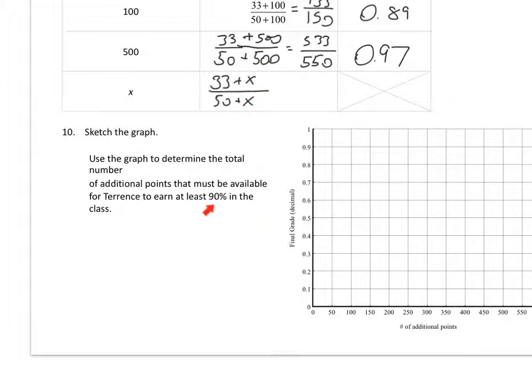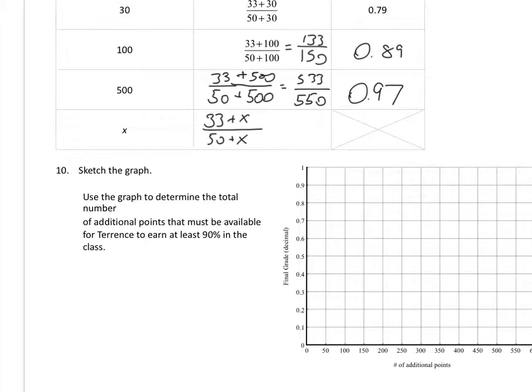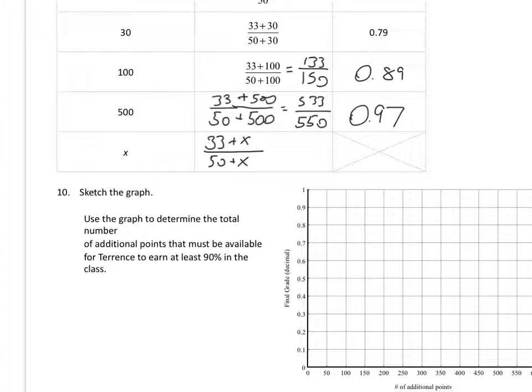So he can get at least a 90%. So if we look back at our table, 0.89 was here, and 0.97 was here. So if we always are referring back to all the information we have, it should seem pretty close to 100 that will give us a 90% in the class. But it is still a large scale between 100 and 50. So think about your answer as we get close to that.